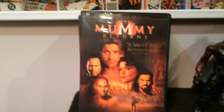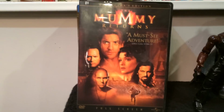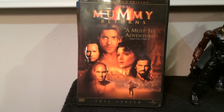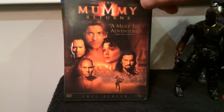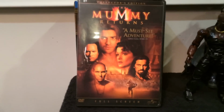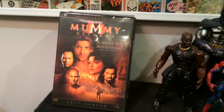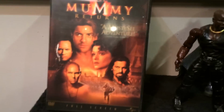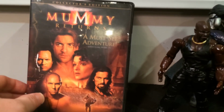This is a movie that I always liked as well, The Mummy. It's a fun action flick from beginning to end. And actually, this is not the original Mummy. It's the original Mummy that I like. I like this one's good too. I grabbed this one by accident. But the first Mummy was my first exposure to Rachel Weisz. And I'm a big Rachel Weisz fan. I think she's amazing.